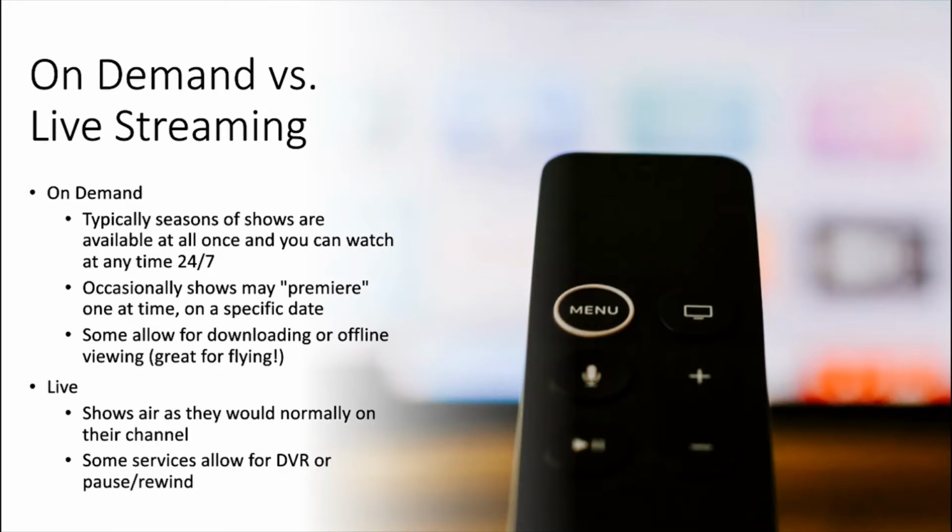Now with live TV, the difference between on-demand and live is that the shows air as they normally would on that channel. So if something is usually on Tuesdays at 7 o'clock, that's when it's there and you're not going to have access to it otherwise. However, some do allow for DVR. So if you're not going to be able to catch it when it does actually air, you can use the DVR to record it. And there are some live TV options that do give you the opportunity to pause and then rewind as needed. Not really so much fast forward because it is actually live.